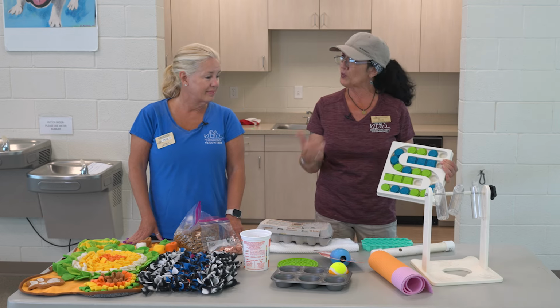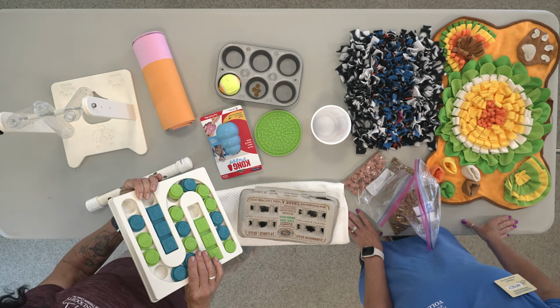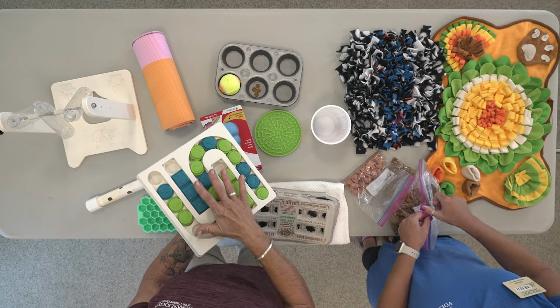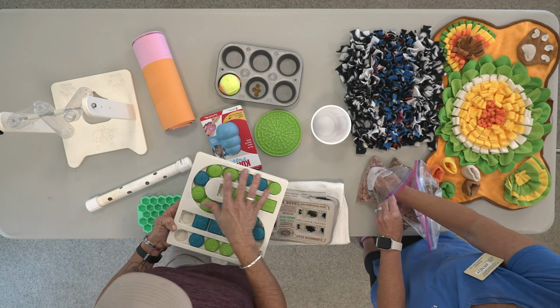They go from level 1 all the way up to level 3. So this, like children. Yeah, right. You can get them on Amazon, the pet stores, or whatever, and you slide them around. You put the treats in. We do this for the shelter dogs, and they love to work and try to get at them.